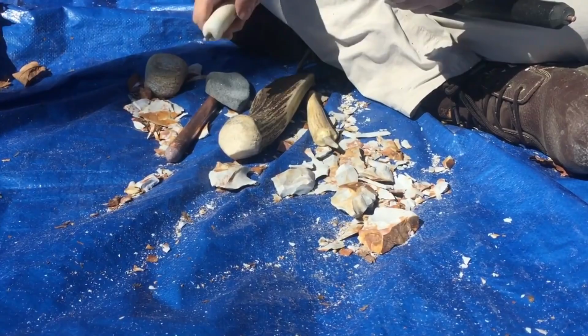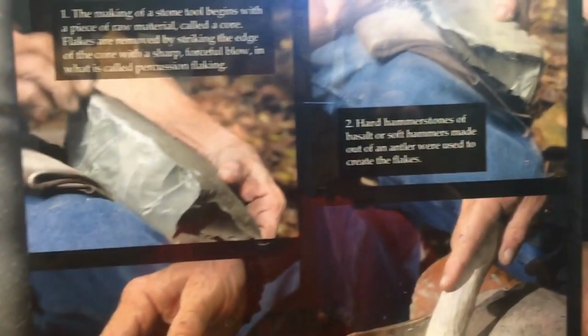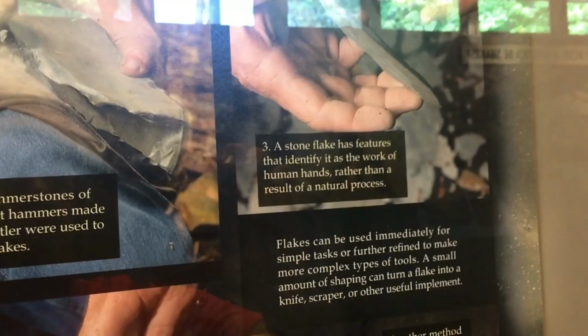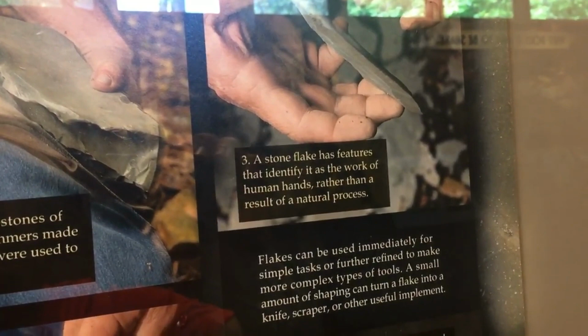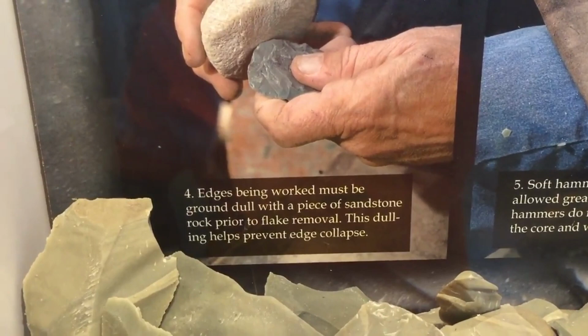The making of a stone tool begins with a piece of raw material called a core. Flakes are removed by striking the edge of the core with a sharp, forceful blow in what is called percussion flaking. Hard hammer stones of basalt or soft hammers made out of an antler were used to create the flakes. A stone flake has features that identify it as a work of human hands rather than the result of a natural process. The edges being worked must be ground dull with a piece of sandstone rock prior to flake removal. This is the dulling that helps prevent edge collapse.